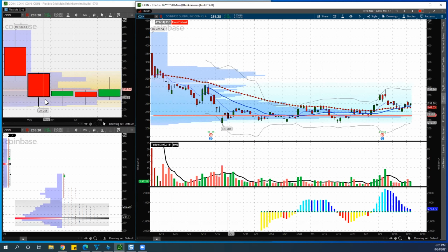Probably it could be safe to say that we found a bottom, at least a short-term bottom. So we have the point of control at 257. We're right there. So if we start seeing some momentum, we can probably take it, right? So Coin is a watch, 268.